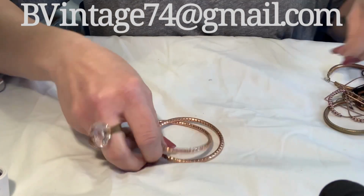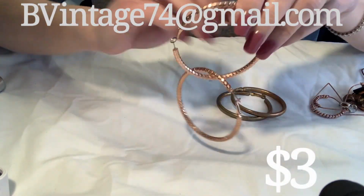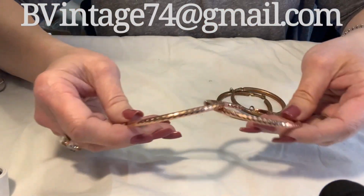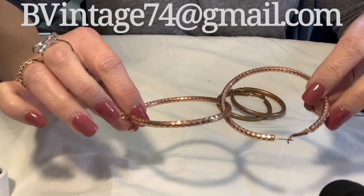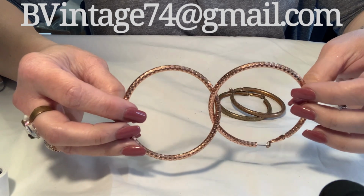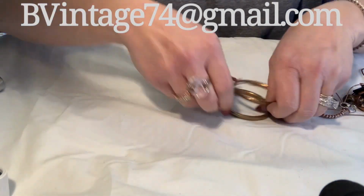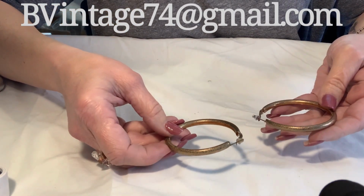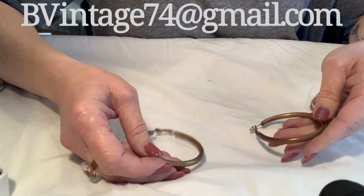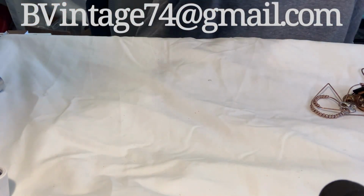All right. So I have 2 sets of hoops. I have this very large, beautiful colored copper, and they're almost like little tiny squares that make them look faceted. And then there's this pair here, which I'm actually going to put into craft because there's a little too much wear on it for me.